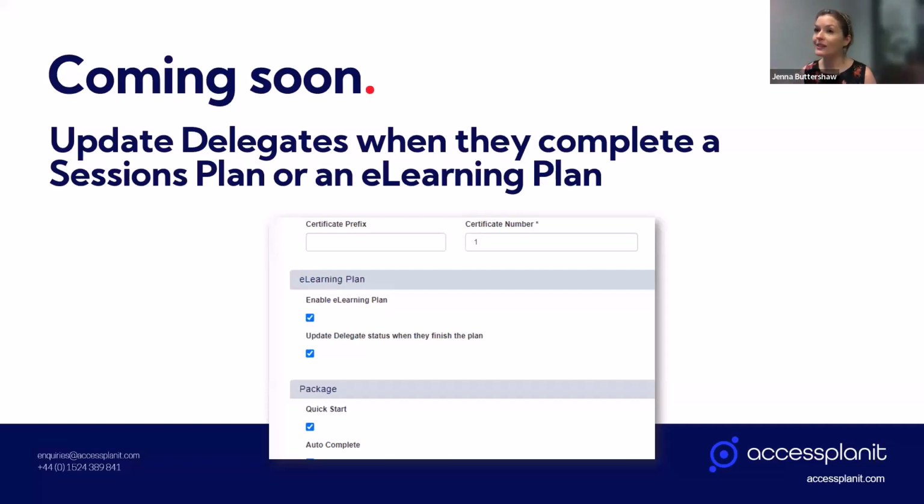For e-learning courses, there is a little bit more to it. Not only will the status be updated, so they'll be completed on the e-learning course, but their success status and completion status, which are e-learning specific settings, will also be updated. And the end date of that parent course will also be set, as the latest end date that the user completed their last e-learning course.